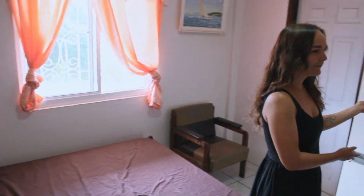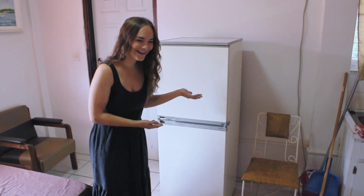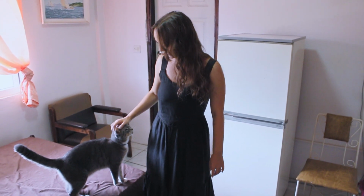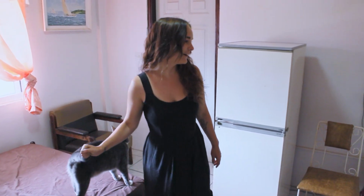This is our second fridge. You haven't seen the first fridge yet. Maybe I did this in the wrong order. But this is the second one because our regular fridge keeps breaking, so we have the second one. Hi. He's like, mother's talking and making a scene, so I have to go find her.